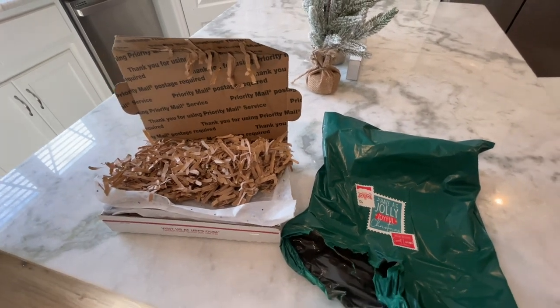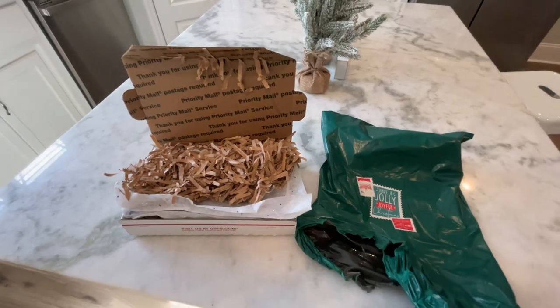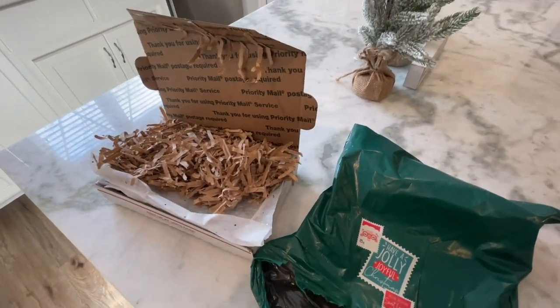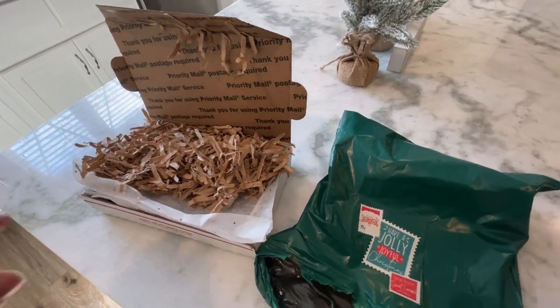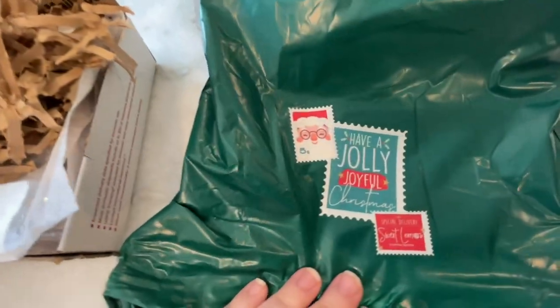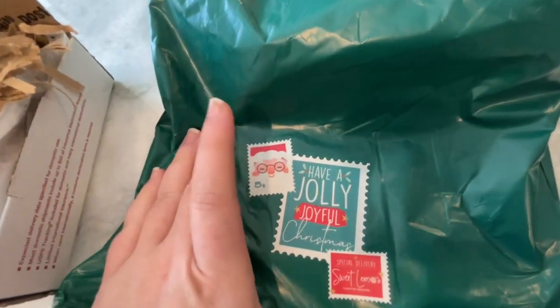It is the next day from when I recorded all of my Christmas decorating. I just wanted to show these came in. They are actually supposed to be gift tags, but I'm going to put them on the stockings. I just wanted to show how cute this packaging is, and I'll have the Etsy shop linked below.